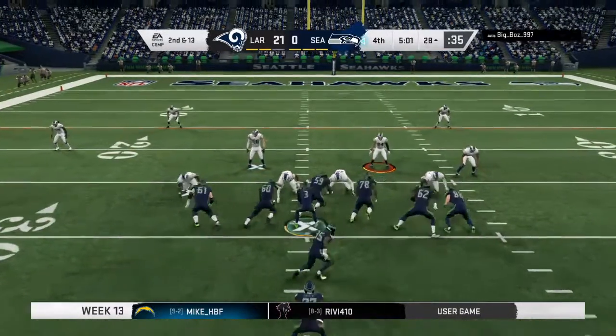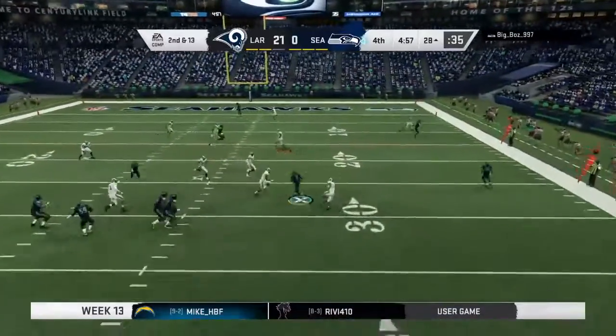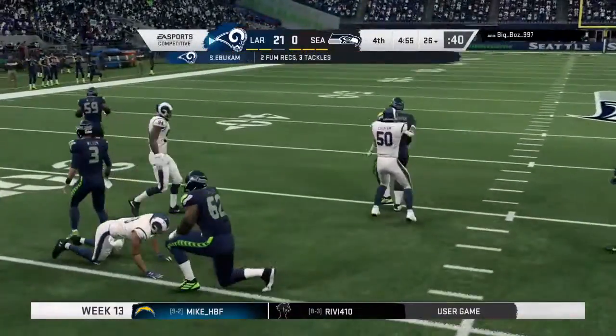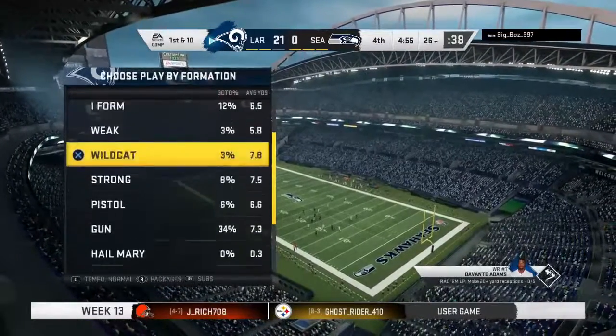Here's second and 13. Here's Wilson to throw. He'll buy some time right. He's good. Wilson hit. It's loose. It's out. Fumble. And now the Rams have got it going the other way. And they will take over at the 26-yard line.